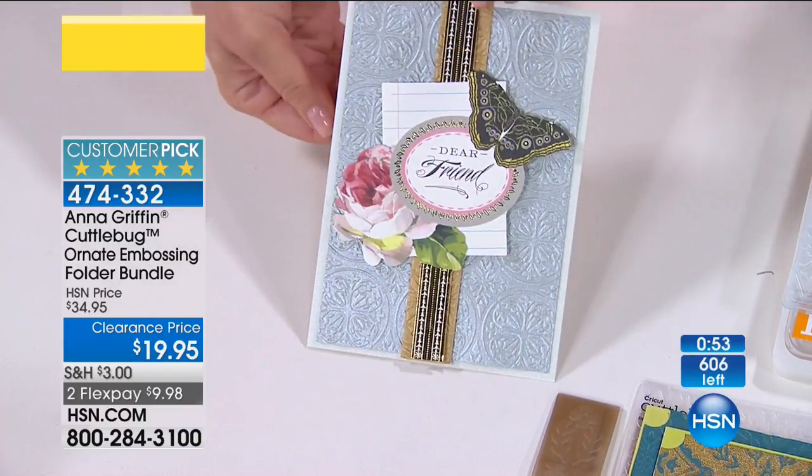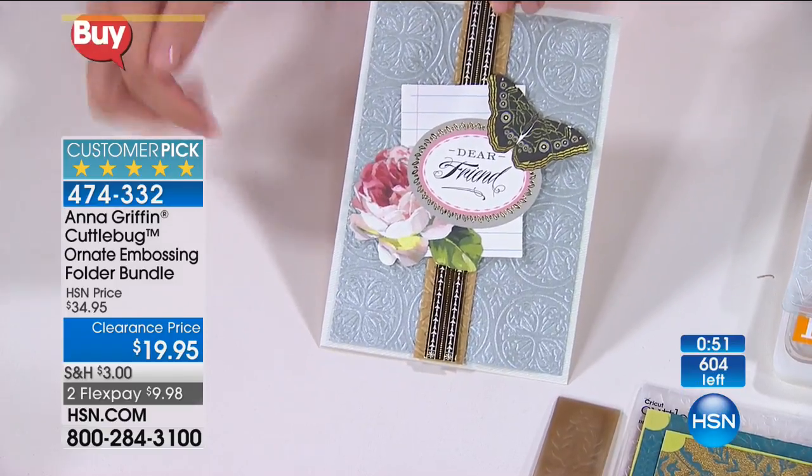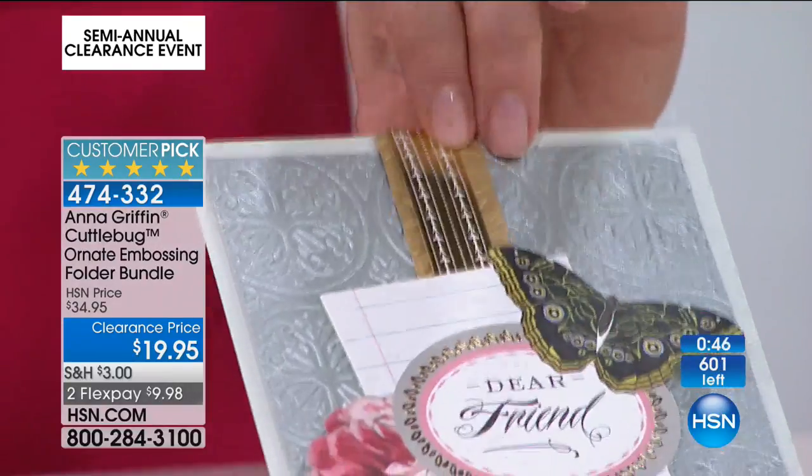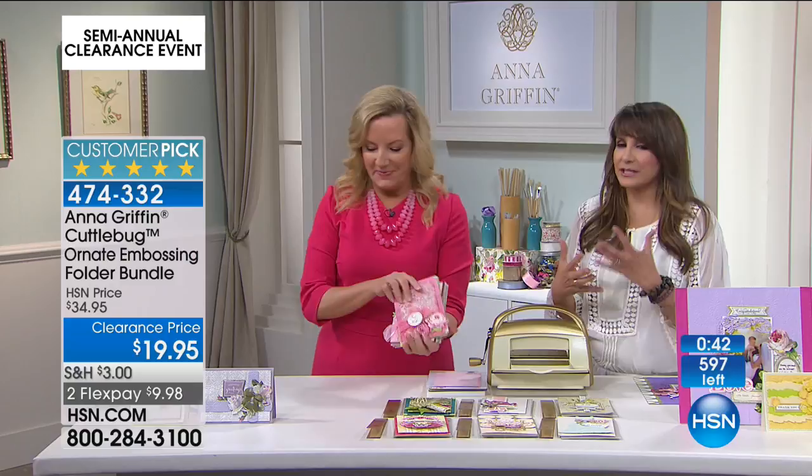And my card's finished, and it's absolutely beautiful, even upside down. I did that upside down. And that's how remarkable embossing is for crafts. That's so dynamic. I love it. And I love it. You love it. What's there not to love?